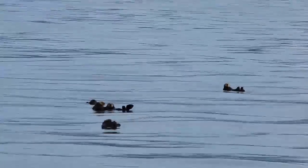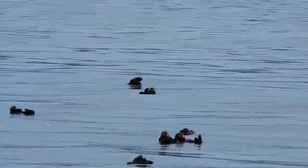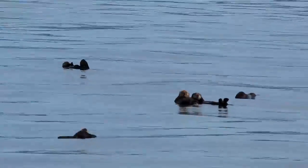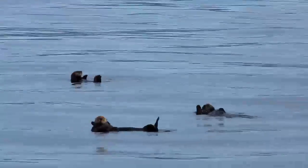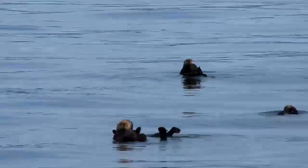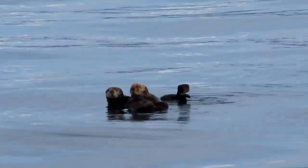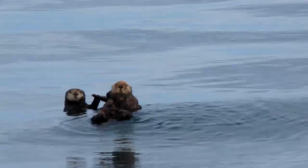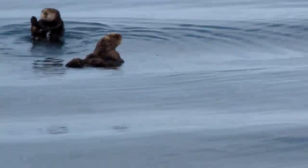Yes, in August there's a big festival, and they're actually doing Beethoven's Ninth. Really? The symphony orchestra. Symphony. Who knows? Look at all the babies.